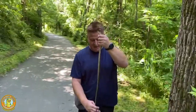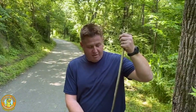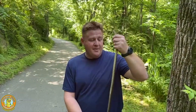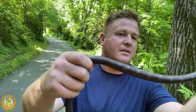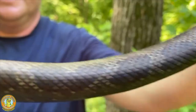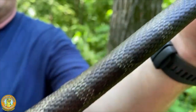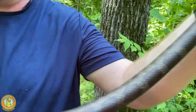So let's just measure this guy next to me. He is probably, I would say, 30 inches. By now, I would expect most of these rat snakes to lose their juvenile pattern, but get a close look at that, Brian. Do you see a lot of that youngster pattern still on there? And so when you see a black rat snake, sometimes even the adults will have some of that pattern still visible. At this size, you can see a lot of that pattern still visible.